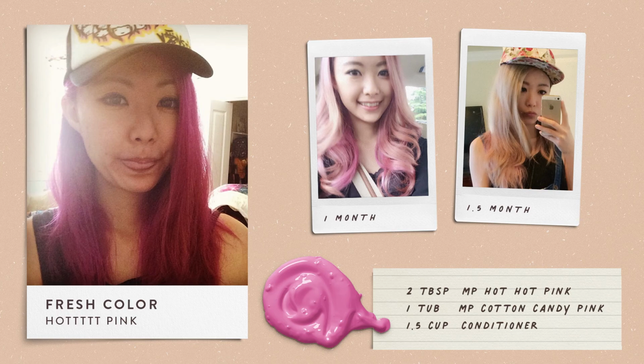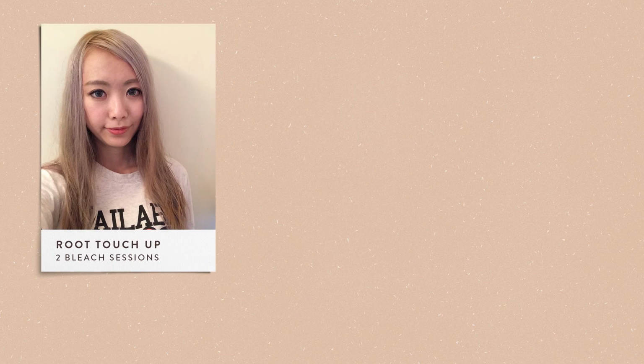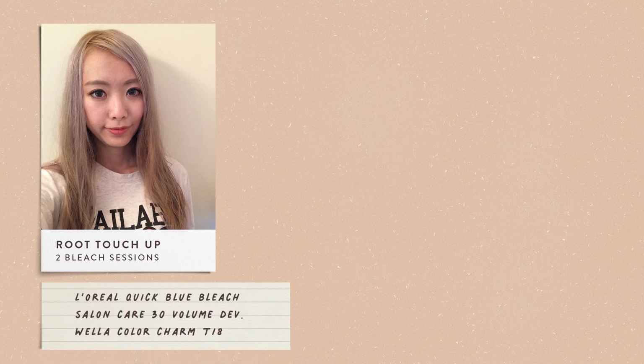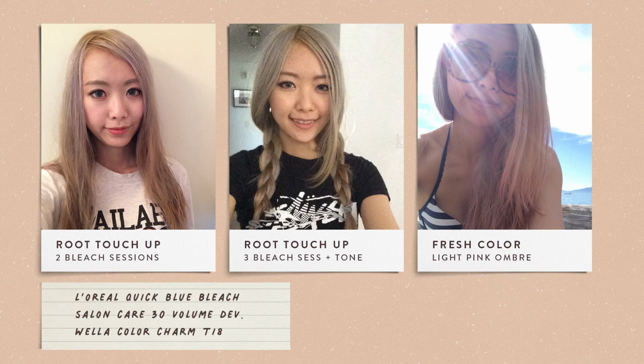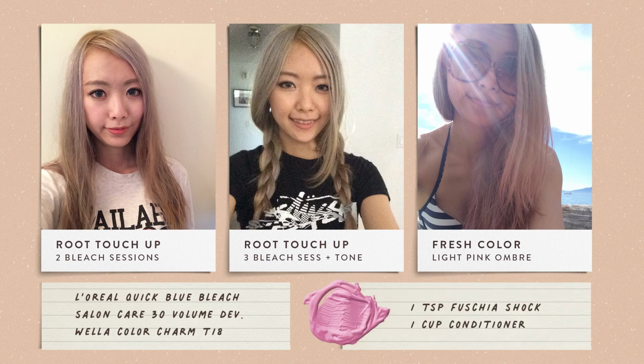So once it was about an inch long, I attempted my first root touch-up at home. After 2 rounds of bleach and 1 round of T18, I achieved this yellowy mess. But after going back in with another round of bleach and tone, everything blended together much better. This all fades to a slightly less gray blonde tone, so when it was more blonde, I decided to give pastel pink another go, this time only on the ends of my hair.